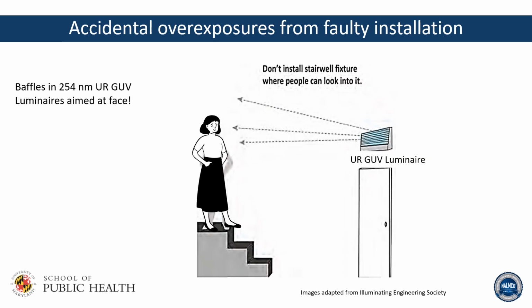This image shows an upper room GUV fixture correctly installed. However, the installer missed that persons walking down the staircase are directly exposed to the germicidal ultraviolet rays coming out of the fixture. This can then potentially lead to an overexposure if the person remains on the staircase looking directly at the fixture, perhaps out of simple curiosity. Installers must always be mindful when choosing installation locations.